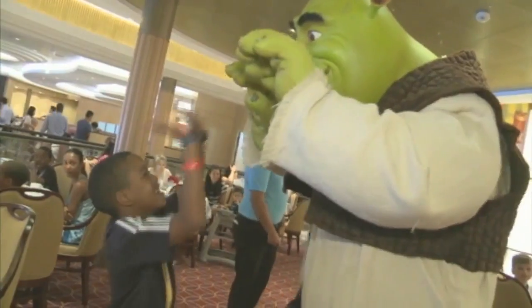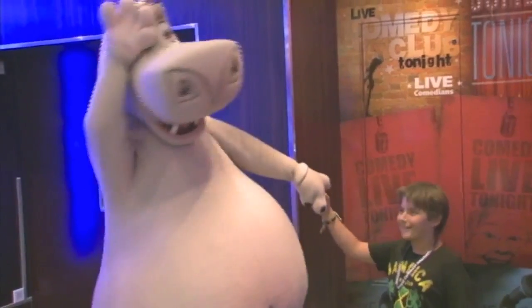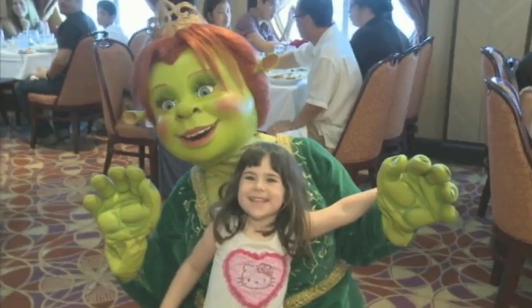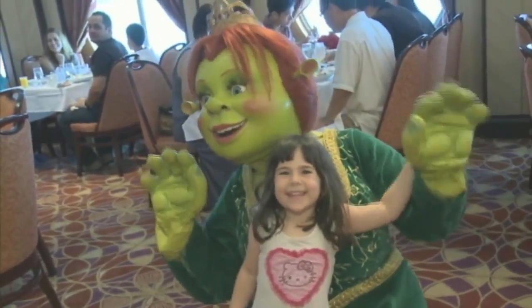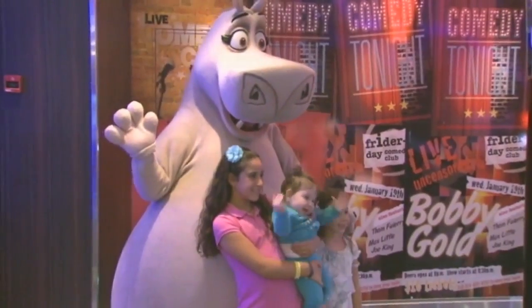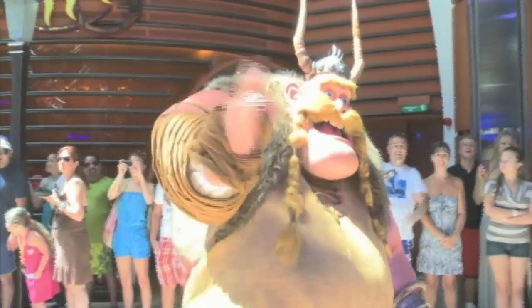The last and perhaps most popular attractions in the entertainment neighborhood are the familiar faces from DreamWorks Animation. Vacationers of all ages delight in interacting with some of DreamWorks' most beloved characters in a variety of shows and activities. Both Royal Caribbean and DreamWorks Animation have a couple of things in common with one another.